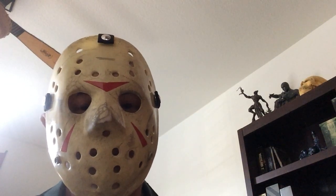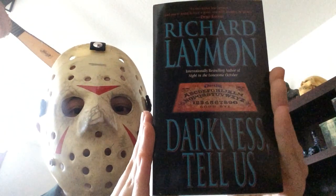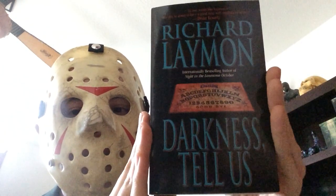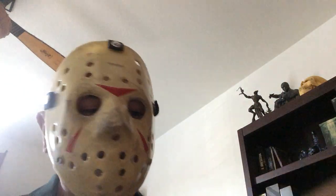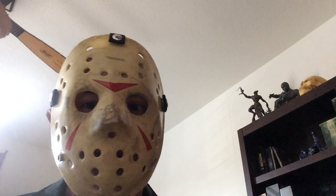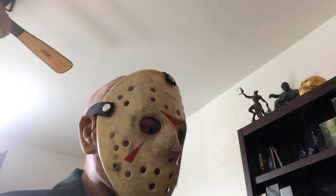This is another book from the same author. His name is Richard Lehman. I like this one. This one's actually a lot of fun. My sister gave it to me. It's called Darkness Tell Us. It's basically about some Ouija board telling these kids what to do, and it seems to have a reward. It tells them, if you do this thing, you'll get money basically, and then spooky stuff starts to happen. I'll leave it there.